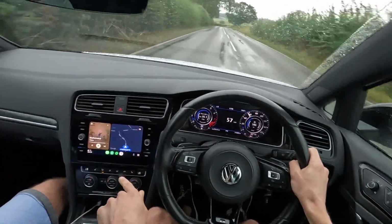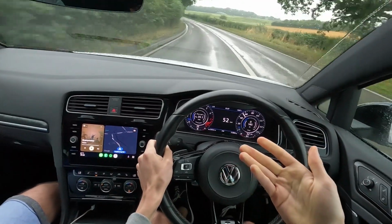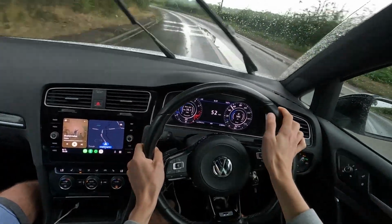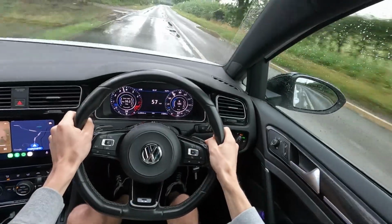And I do like the graphics on the infotainment. I look at it and don't think anything in terms of the resolution being bad or worse compared to the 8.5. This feels plenty good enough.